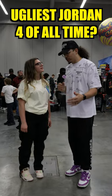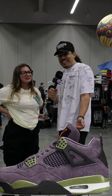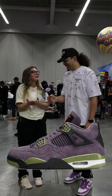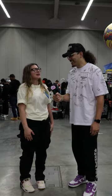What's the ugliest Air Jordan 4 of all time? Canyon Purples. Wow, the ladies hating on the purples. The colors just don't really, like, I don't think they really go together too good. I feel that. It's hard to match with them. Yeah, but if you have the right outfit, they're good. Okay.